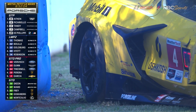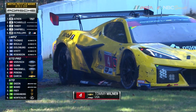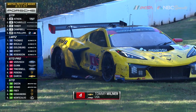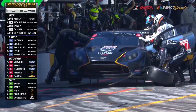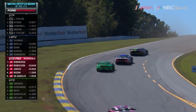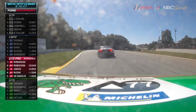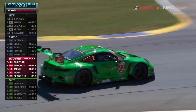At first, I thought maybe he had just wiped off the rear valance and the wing, and that's a part that can be replaced. But obviously, it's more than that, and it looks to me like the right rear on the Corvette is askew as well. And a problem for the 77, that is the championship leader. The car is low, a little bit of bodywork rub possibly. When you get these restarts, it can be chaotic.